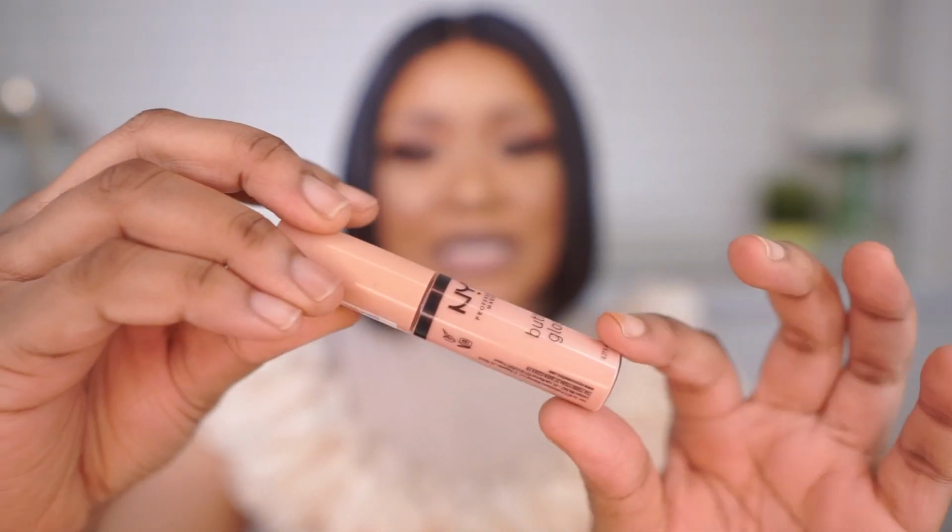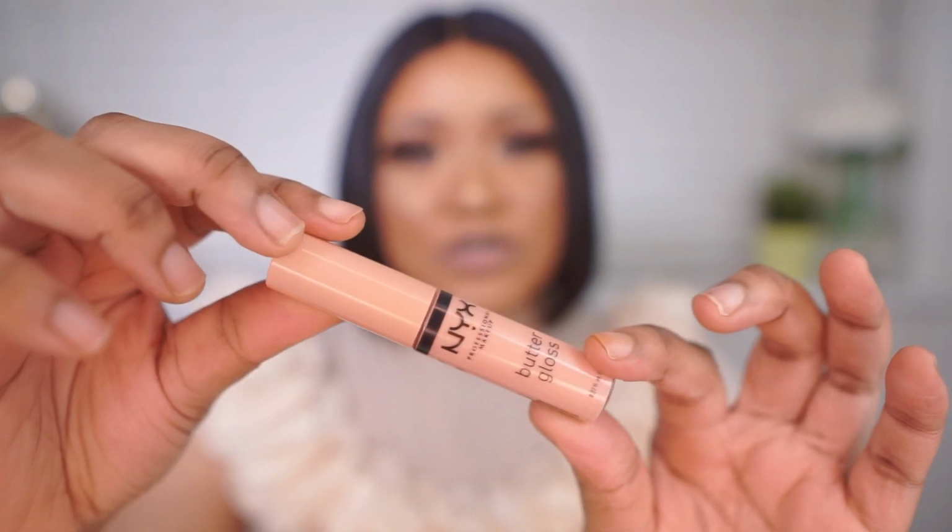So yeah guys, the next lip combo I'll be trying will be the NYX Butter Gloss in Fortune Cookie. It's like a light peach nude kind of shade, and if you watch my previous affordable lip gloss combo, which I'll be linking up here or up here, one of the two, you'll see I featured this lip gloss. It is one of my favorites. Since I'm doing a NYX Butter Gloss haul, I might as well add this to it as well.